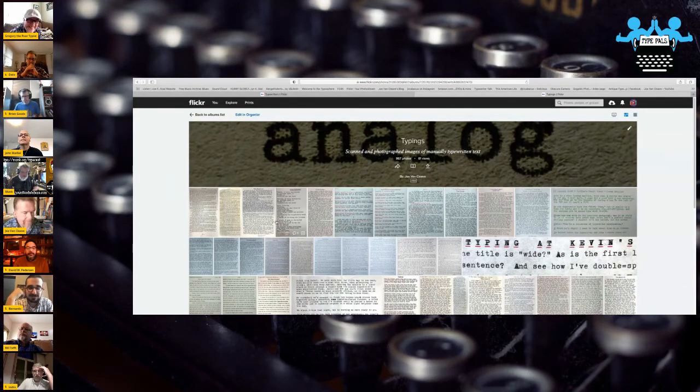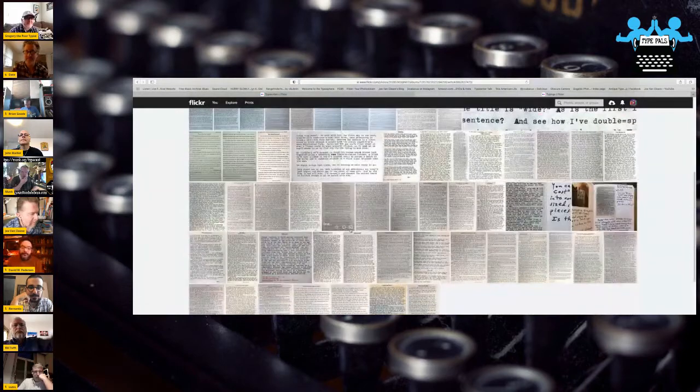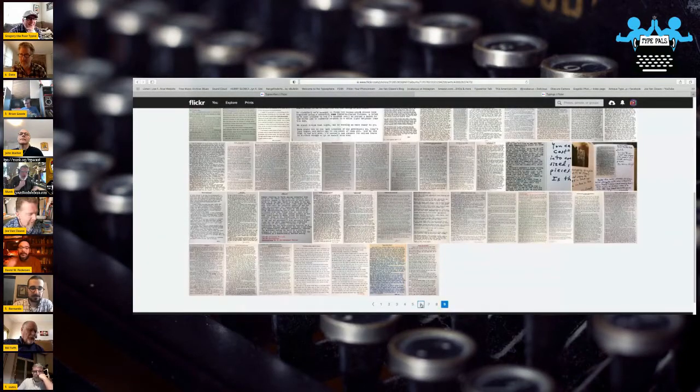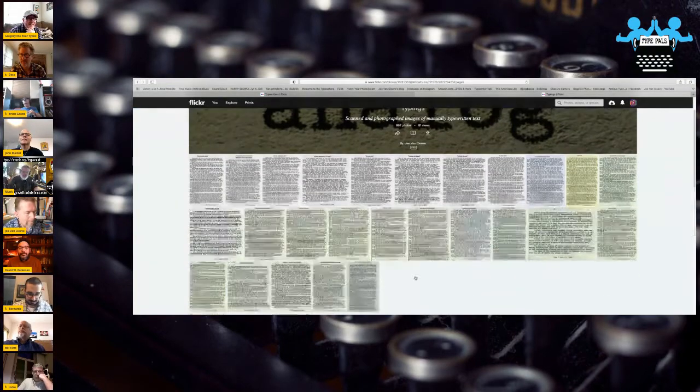That's right. Well, anyways, I'll let you guys get back to it. I have a whole page after page of all this stuff, not very well organized by typewriter type, but random. Good. Yep.